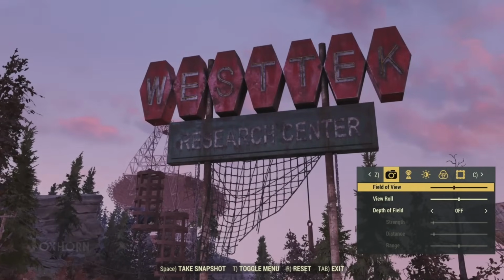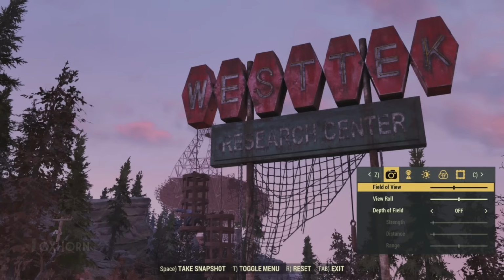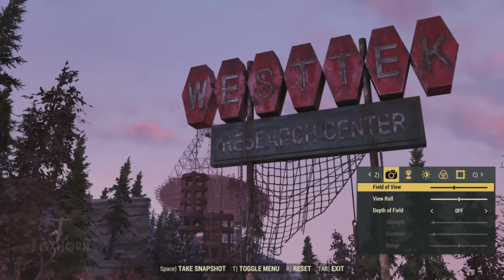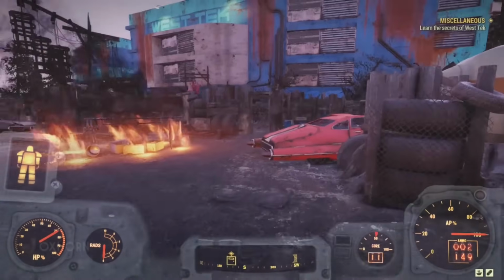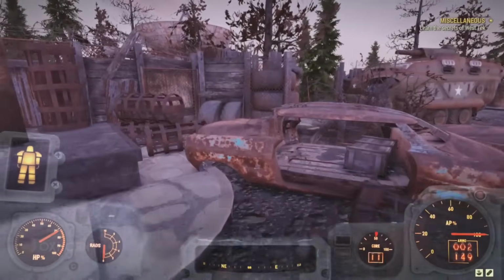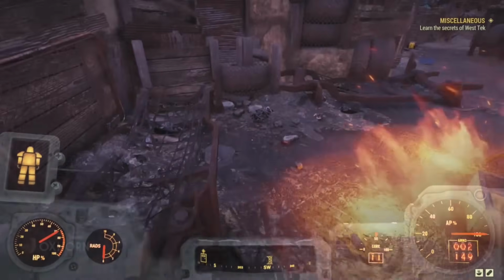West Tek Research Center. The dangling nets and cages tell us that it was indeed raiders who had occupied this place before the supermutants moved in. Or could it be that those very same raiders became the supermutants we just killed? After all, this is the West Tek Research Facility, where we know they were experimenting with FEV. Will we find FEV just lying about inside?